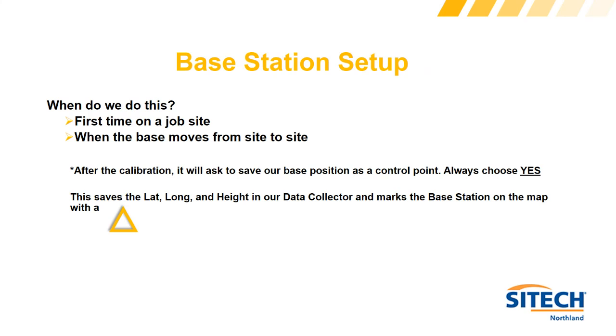Once you get through the setup, you'll calibrate the site. After you get through your calibration, a screen pops up and says, do you want to save your base position as a control point? On that, you're always going to want to choose yes. Once you do that, it saves that lat, long, and height in your data collector, and it marks that base station on the map with this yellow triangle that you see here. And you'll see that in the demonstration as well.